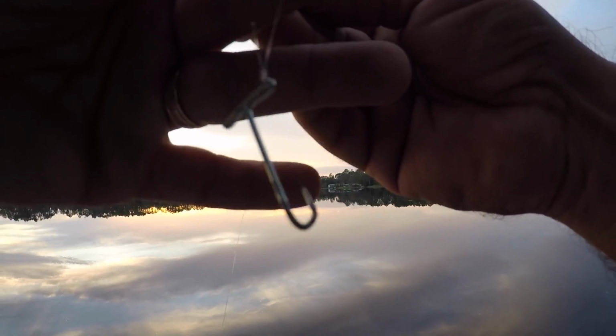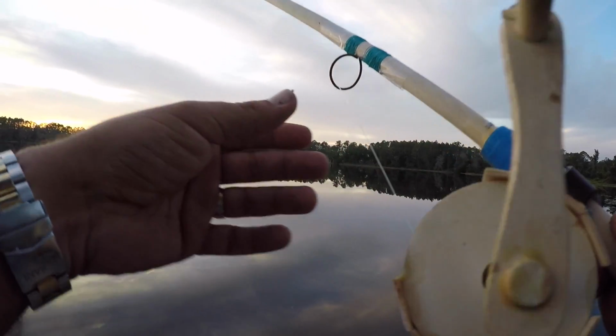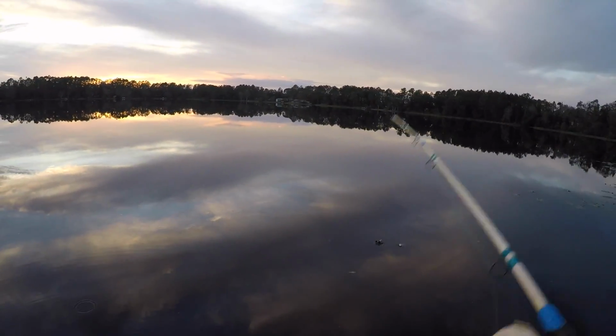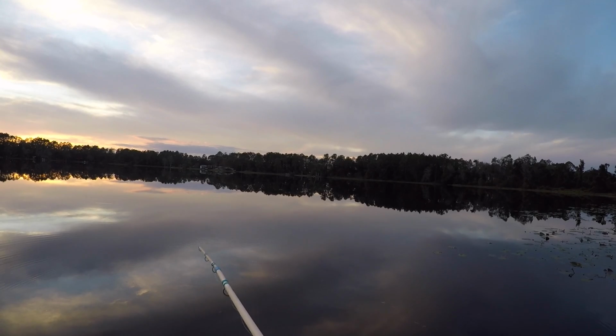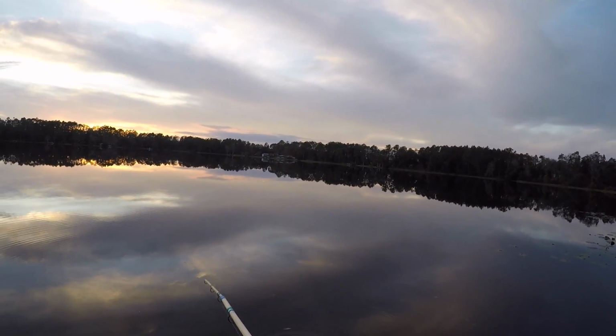There's my little T-pin hook. Hope you guys can see that. I was so stoked about this. Just gonna try to throw it out there. Oh, didn't get very far. Didn't have much line either though. Let's see if it reels it in. It does reel it in. Oh, that retrieve ratio is horrid, guys. That is terrible.